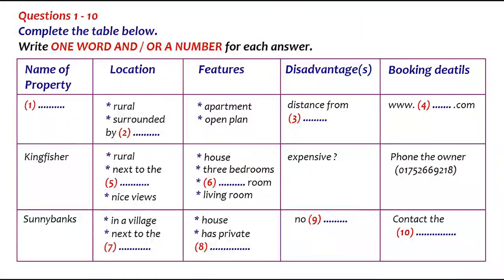Part 1. You will hear a man called Ken talking on the phone to a friend called Liz about holiday accommodation. First, you have some time to look at questions 1 to 6.